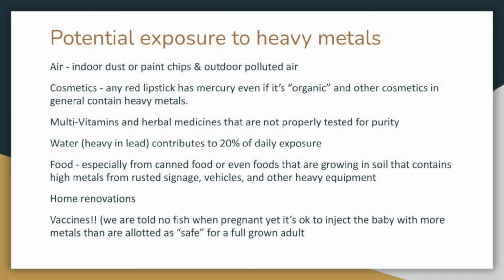Water, it's a major one for us. Typically, the most dangerous water contaminant will be lead, and water contributes to 20% of our daily exposure because we're drinking water all day. Even if you're drinking coffee or tea or whatever, if it comes from water and it's going in, it's really important to see what's going on in the water supply, which I will get into next.